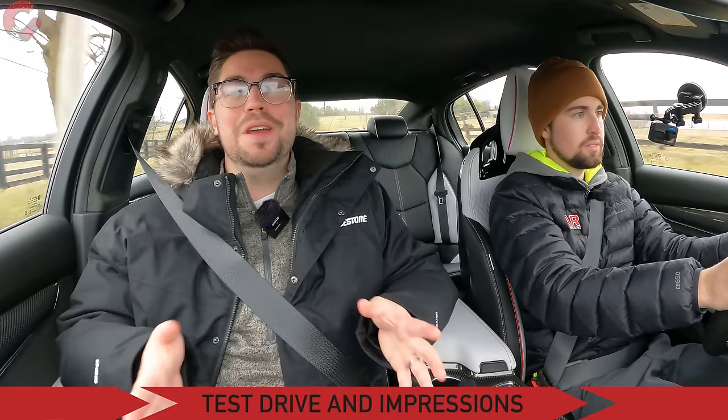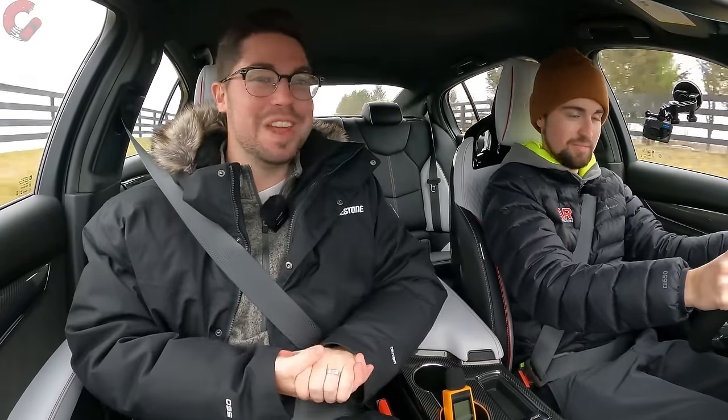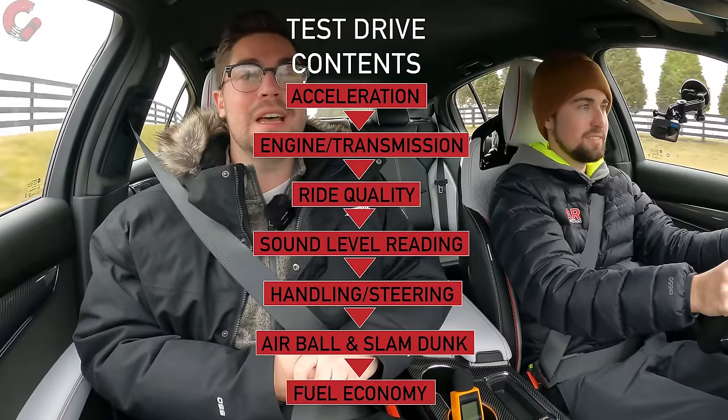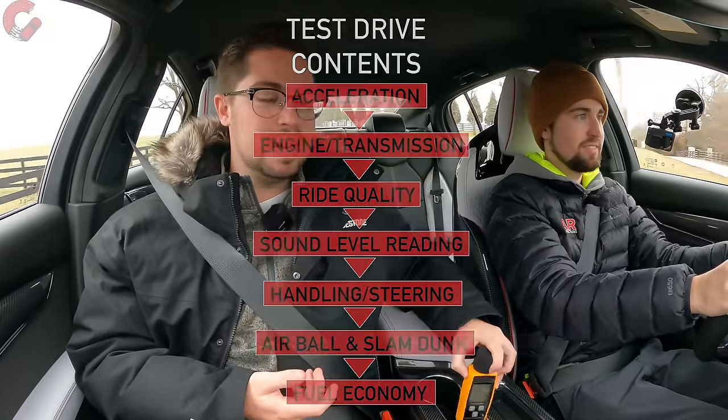Well guys, here we are behind the wheel of the CT5-V Blackwing. This is the part of the review that I know you guys have been waiting for. It was the thing I was dying to do once it was parked in our driveway this week. So we can't wait to show you everything that this CT5-V has to offer, including we'll even get a sound level reading because this is a luxury sedan after all. But first, we're going to go ahead and start with that hard acceleration.